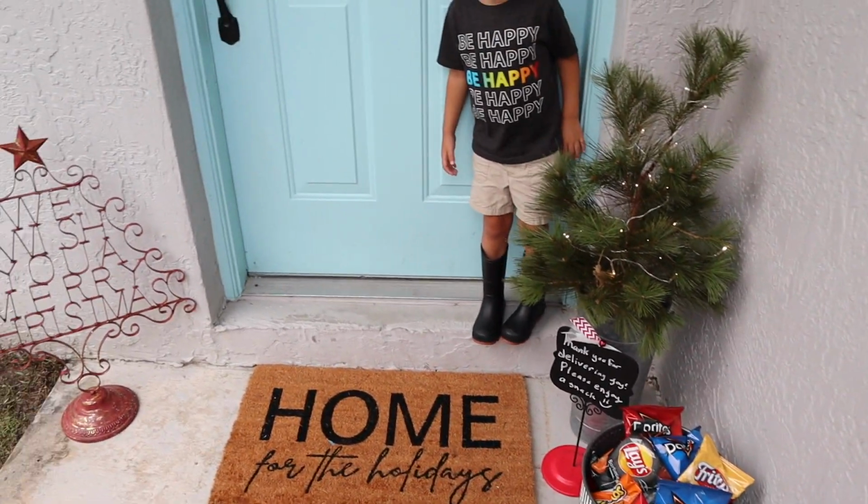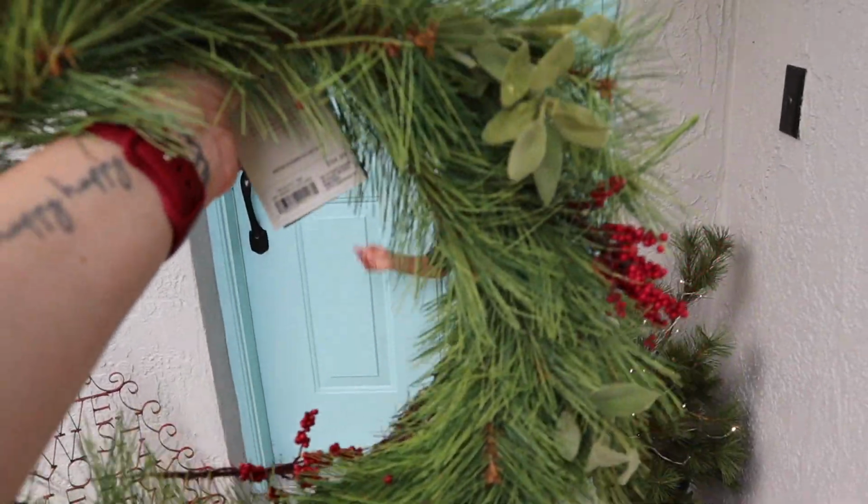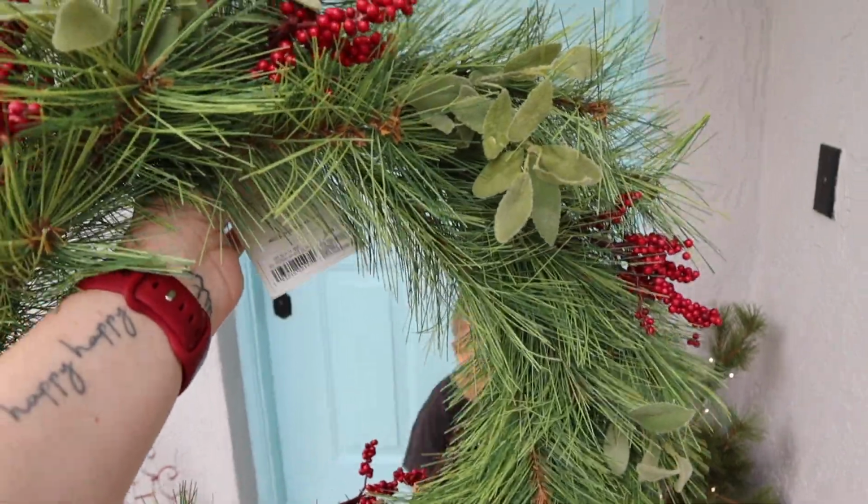But that's what that looks like. We have our little metal tree. I'm going to try and find something for under there, and then I'll find a hook for a door. Oh, Sebastian's going to find a hook for the door.